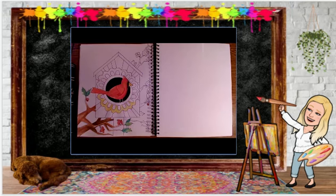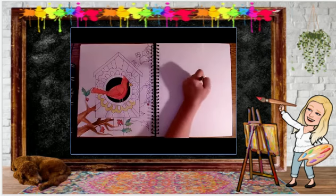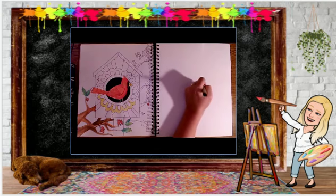It's best to start with a pencil. But I'm going to draw with this Sharpie marker so that you're able to see it better. So the first thing that we're going to do is draw the eye. And then I'm going to draw the beak. Cardinals eat mainly nuts and seeds, so they have short, stout beaks.